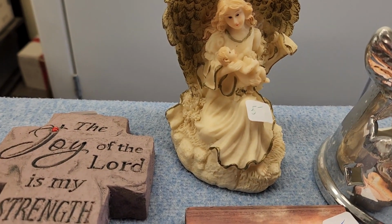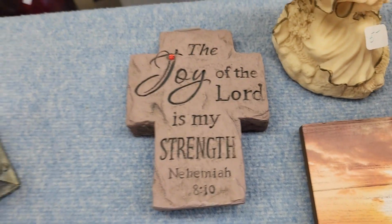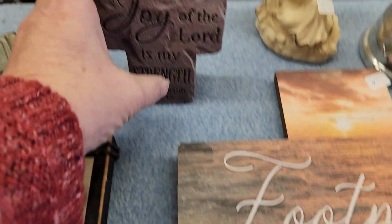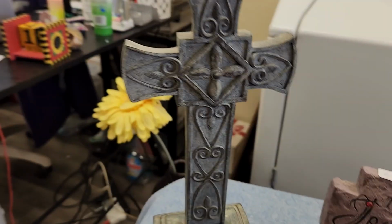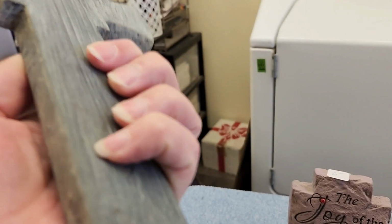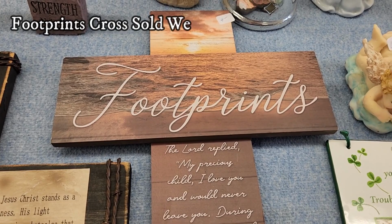This guardian angel with the baby is $5. This little cross stands up. It's $6. This cross is heavy. It's, I think, resin, but it's heavy. And it's $6. This one is $4.